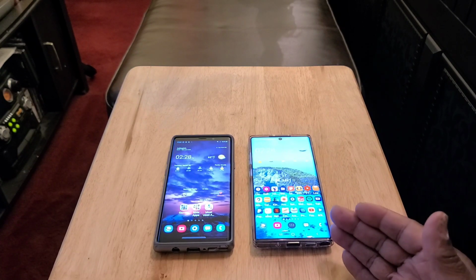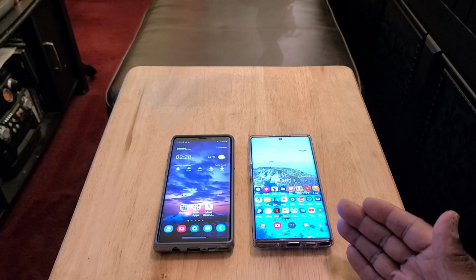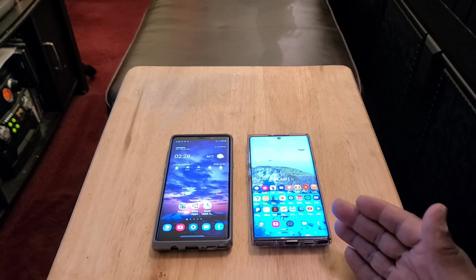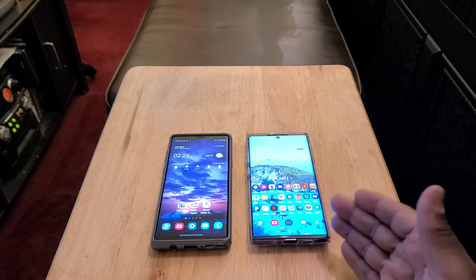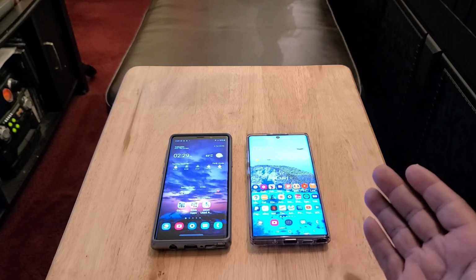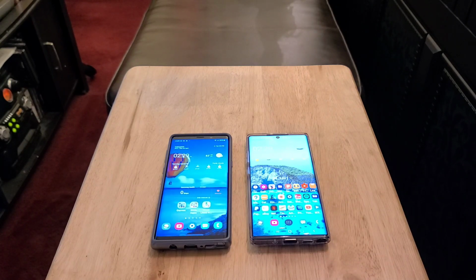Now, they give you a 25-watt charger in the box. So what you're starting with is 25 watts, and that'll charge your phone in a little over an hour, which is still not bad. I say about 70 minutes. It's still quicker than that of the Note 9. But I do have a 45-watt charger that I got off of Amazon, and you can charge this phone from 0 to 100%, or say 5, 10, or 15%, in under an hour. Okay, under an hour. I like that.